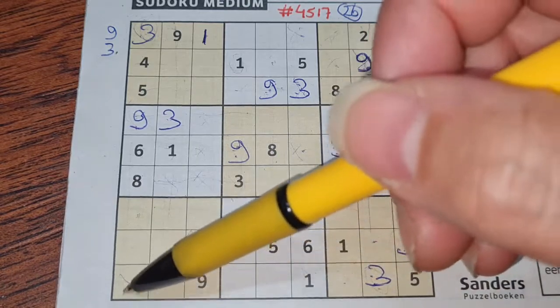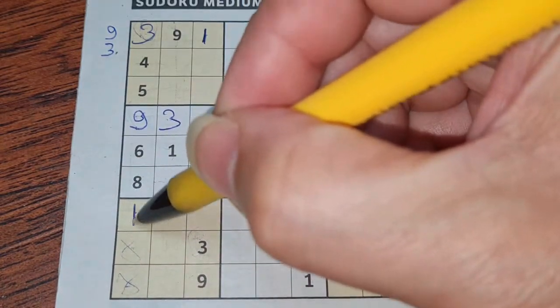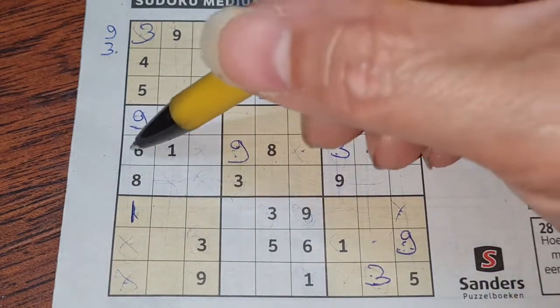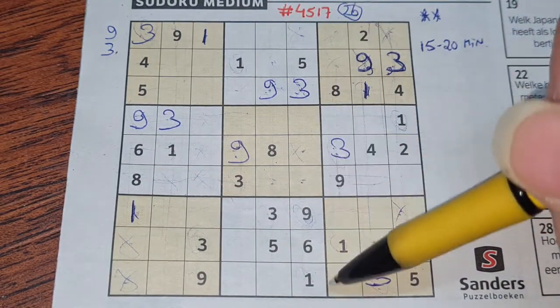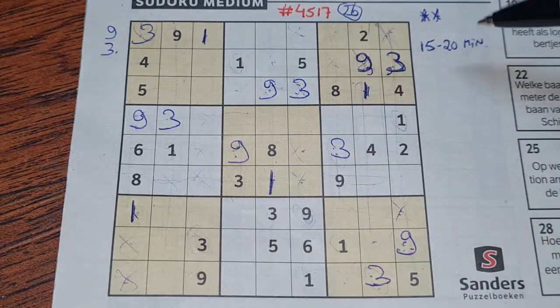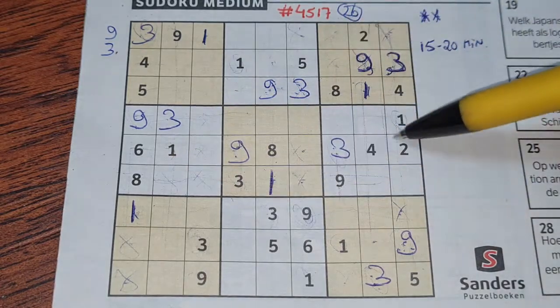We see there 1 or 1 there, here 1 or 1 there. The only place left for the 1 should be there. 1 in this row, 1 in the middle row. So the row below, the only 2 places left for the 1 should be here or there. We see there 1 or 1 there, 1 should be there. And all the 1s are used.